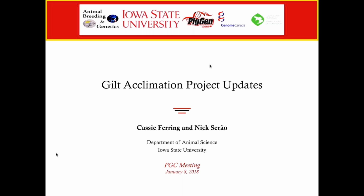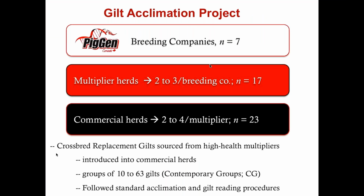Hi, everyone. Good afternoon. I've been working on the Gilt Acclimation project since July 1st. First I'm going to start with a brief introduction of the project and the data before I go into what I've been working on. So the Gilt Acclimation project involved 7 breeding companies with 2 or 3 multiplier herds per company and 2 to 4 commercial herds per multiplier, with 23 total commercial herds that the data came from.